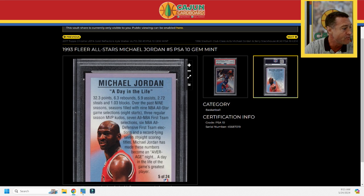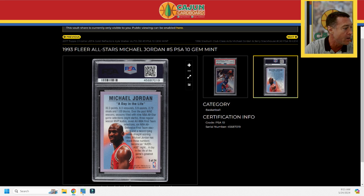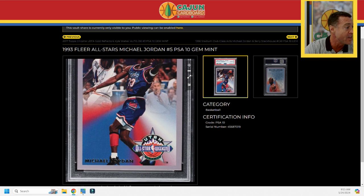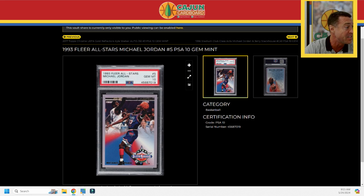A day in the life of Jordan. There's the narrative on the back. The centering on the back isn't perfect, but it's within tolerance. The corners and edges on this thing are impeccably immaculate, and the centering on the front is perfect. This card from the front, to me, looks as perfect as it gets.